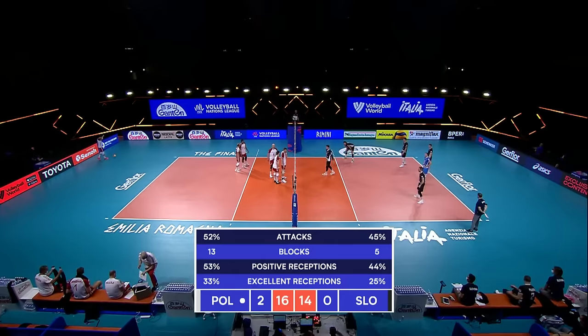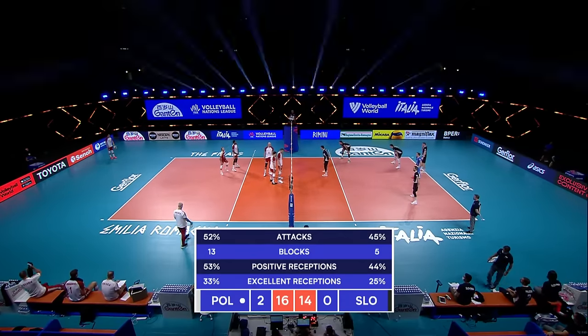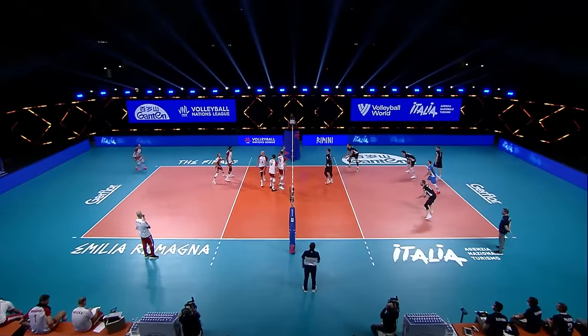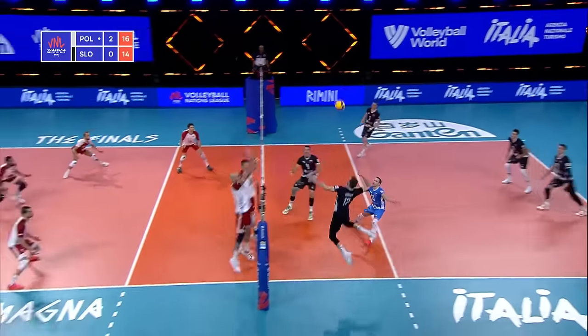This is where Slovenia now need to hang on in there. We've had the dress rehearsals, the race to 8, the race to 16. This is the real deal now. And Slovenia know it. They're trailing by 2. Trushka's serve, well dealt with by Kovacic.